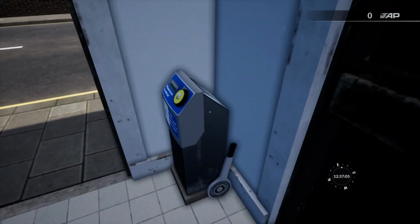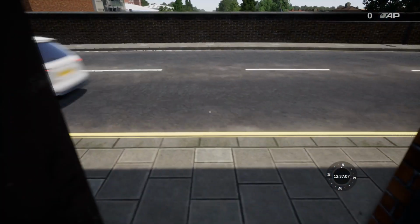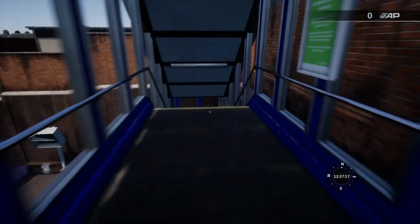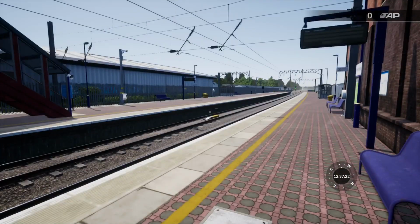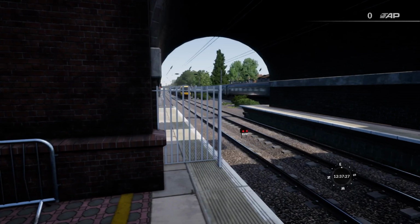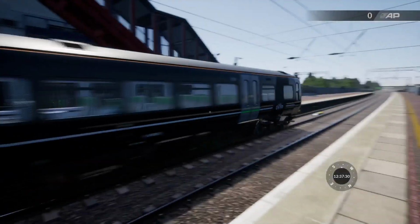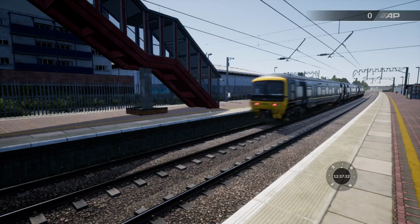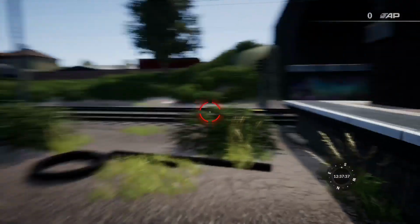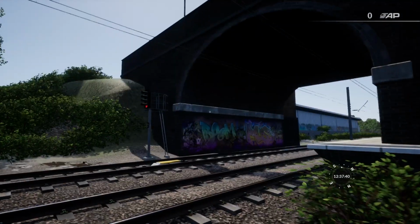There you go, look. So can't go outside. It's always wise to look. Can't really go anywhere else, so. That's why it's always wise to look. Nothing else going up on there or on that bridge.